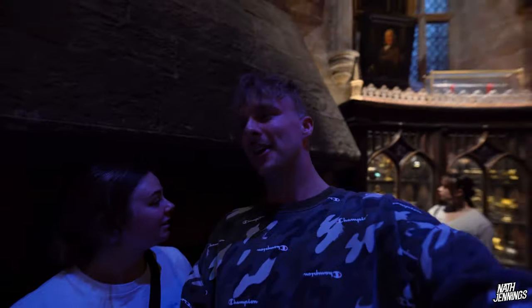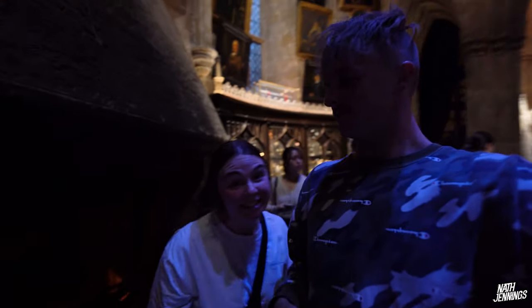So far this has just been incredible. Any Harry Potter fan would be in love with this place. If you can ever make it out to this one, or I believe the other one's in London, 100% recommend it. We're only probably half an hour into the tour as well. There's still so much to go. So if you're still here, stick around. It's just gonna be a great day. There's gonna be a lot to happen today. So fire it up.